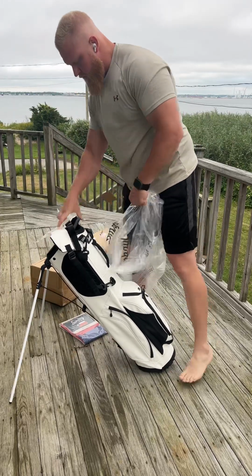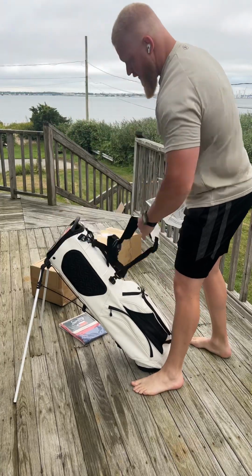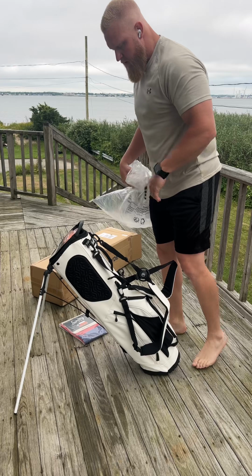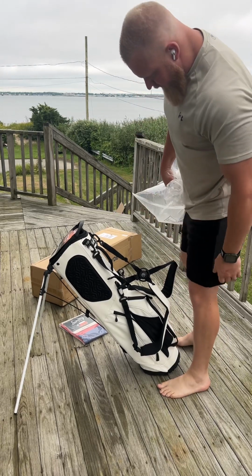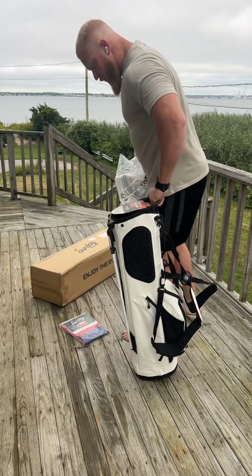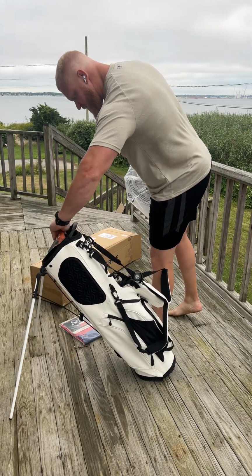It does seem like I really like the way that it leans. First impression. There are no clubs, no weight in there, so it's going to be a little hard to push down, but it's got a really good suspension type system.